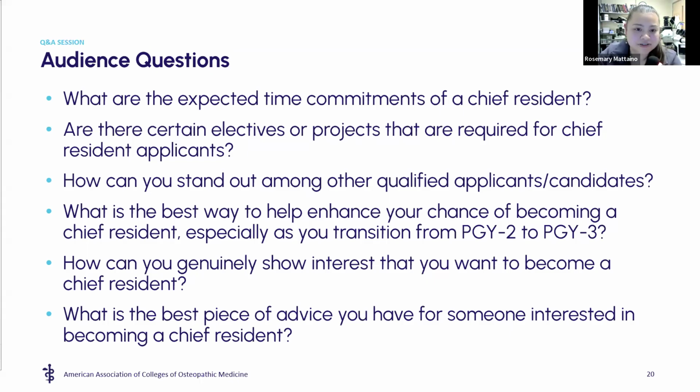Have they shown any interest in the program, or are they just coming in every day and then leaving immediately? How are they working? So I think, definitely, as was said, any kind of QI projects, any kind of education committees or other types of little things you can do, just show that you care about your program. Some love that.